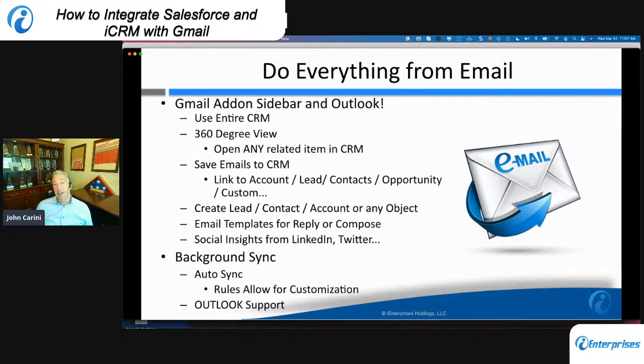You can create leads, like you receive an email referral from someone. You can just create a lead in your CRM right from your email. And it has email templates where you can reply to emails really quick with canned templates. Super handy on mobile. I'll actually show that in a little bit. And then we actually provide, we call it social insights within email, and soon there'll be a social insights Chrome extension that works in Chrome and basically lets you navigate to any LinkedIn profile and save them as a lead or a contact in iCRM.